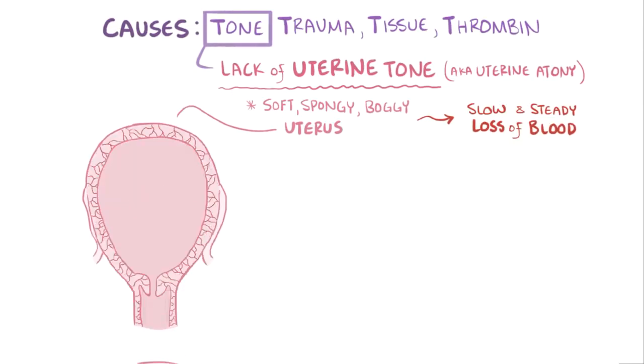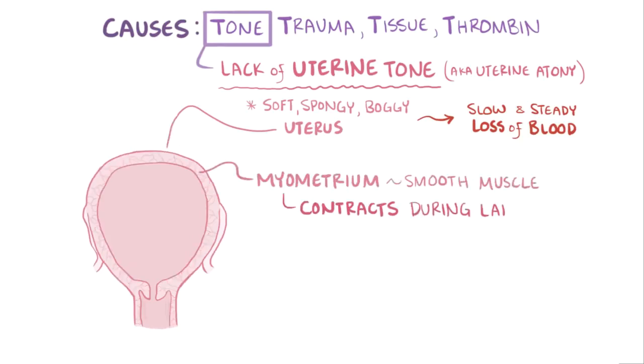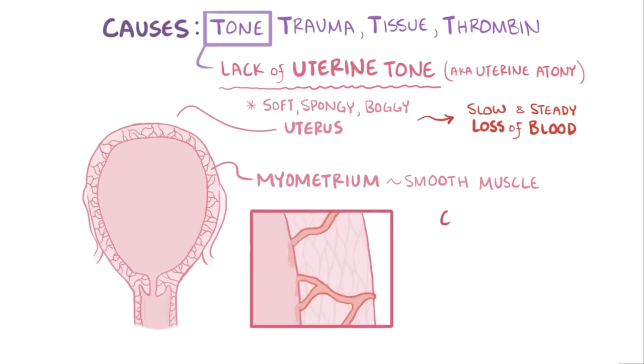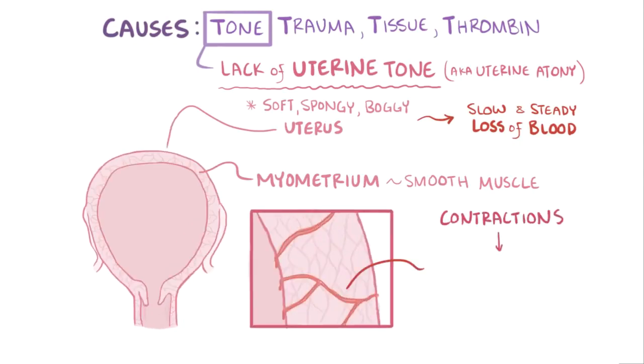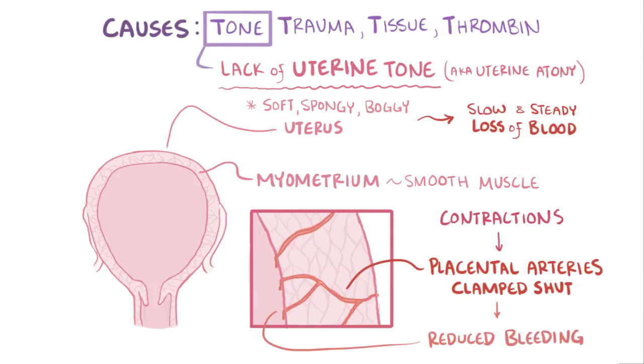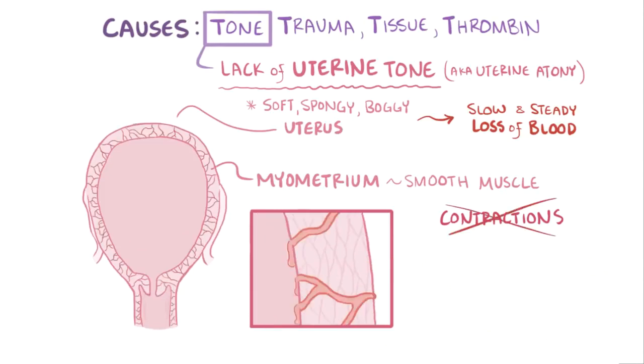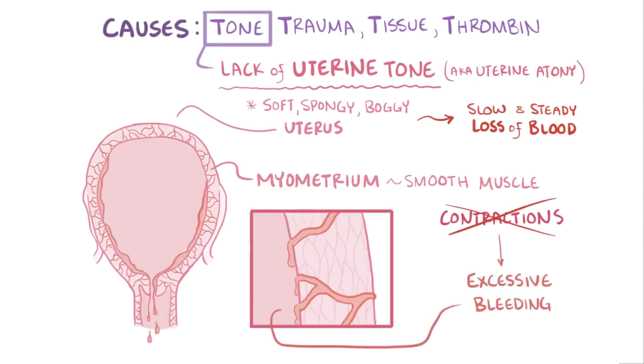Now, the uterus is a muscular organ wrapped by 3 layers of smooth muscle, called the myometrium, which contracts during labor to dilate and efface the cervix and ultimately push out the fetus and placenta. After delivery, the myometrium continues to contract, and this squeezes down on the placental arteries at the point where they're attached to the uterine wall, which clamps them shut, and therefore reduces uterine bleeding. And those contractions continue for a few weeks after delivery. With uterine atony, though, the uterus fails to contract after birth, and those placental arteries don't clamp down, which leads to excessive bleeding and postpartum hemorrhage.